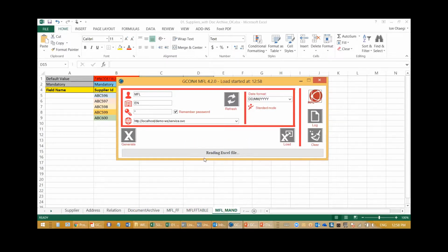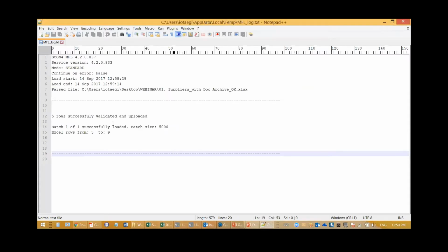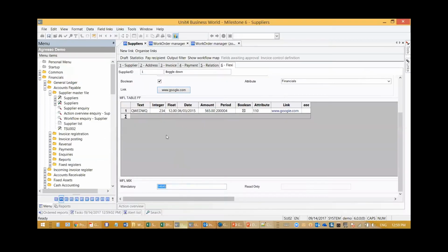I just press open, and it's at this point of time where our web service starts working and checking whether there were errors in the Excel sheet I am trying to upload, or there are no errors. If errors are found in the Excel sheet, we make it quite easy for the user to know what has happened during the upload process. If everything went okay, it's just a matter of waiting until the process finishes, and we will be prompted by a message saying that everything went okay. So this refreshes all the values I have. In this case, 5 rows have been successfully uploaded.